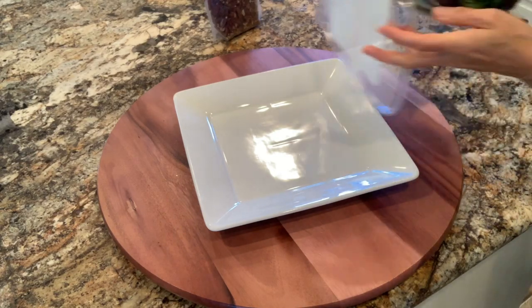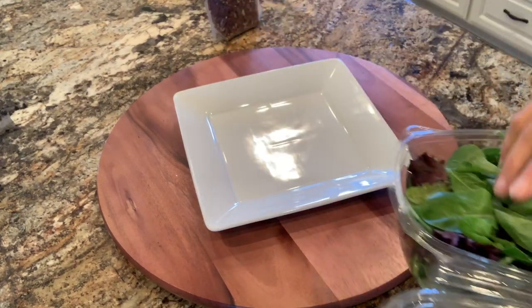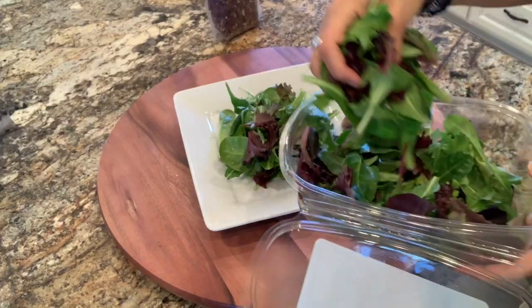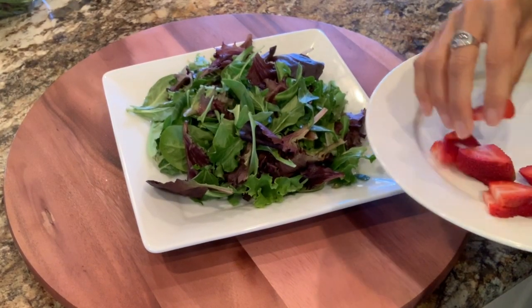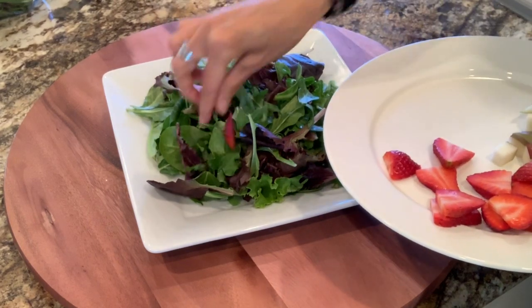Normally, this whole tub I could eat by myself. So now I'm gonna go ahead and plate it. And I like to add some strawberries to my salad.